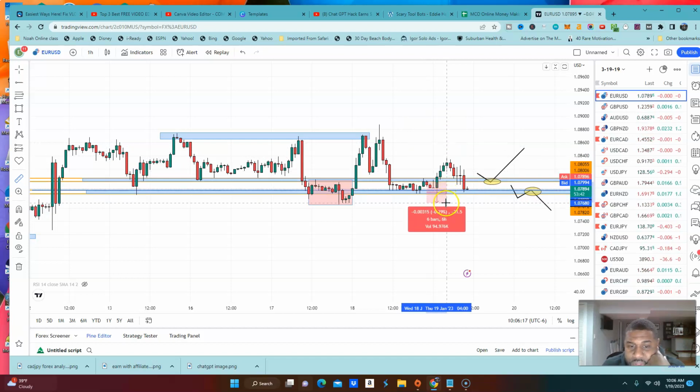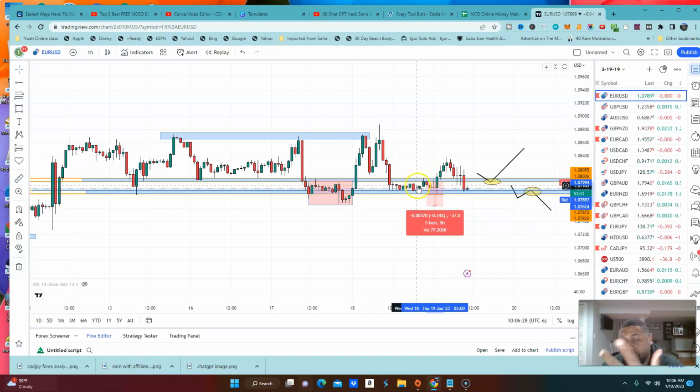TP up here, and I have a 30 pip stop loss. I actually have a 35 pip stop loss, right? Because I just wanted to, these lows right here, I want to clear under these lows. So what I'll do, I'll just increase my TP 5 pips, still to give me 1 or 2, right? Looking up for a profit of 65 pips, I have a stop loss of 35 pips, okay? So that's where I'm at.